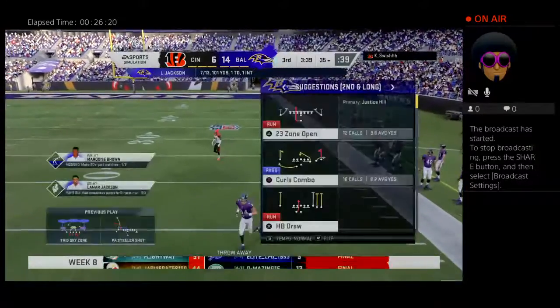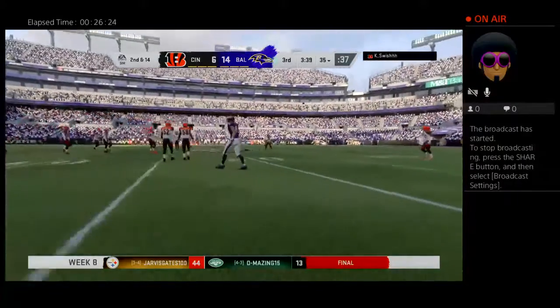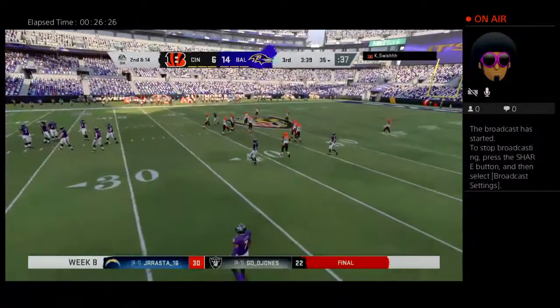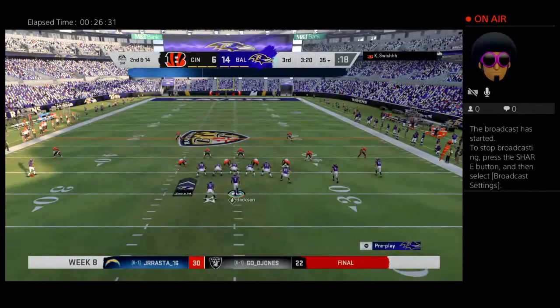It's a loss of 4 there, bringing up second down. Great coverage there all around. Really didn't have many options to throw the football. Very little chance that that one was going to be completed. Every receiver was locked up.